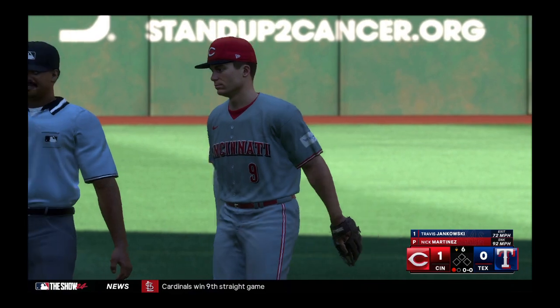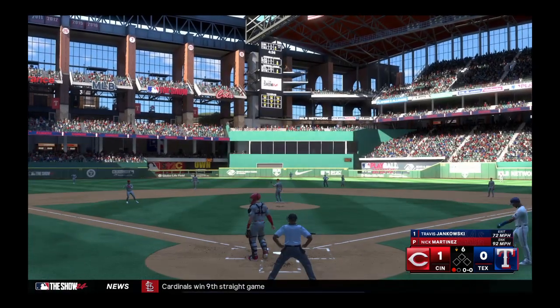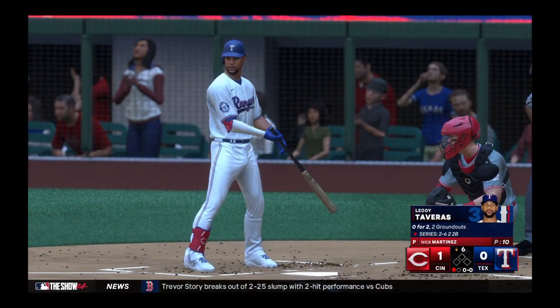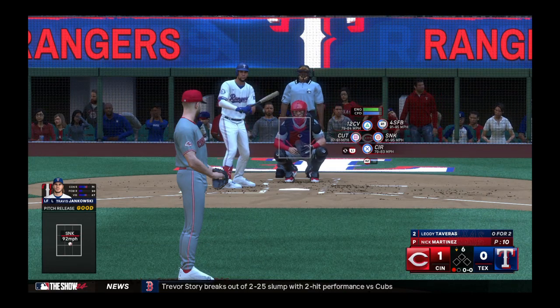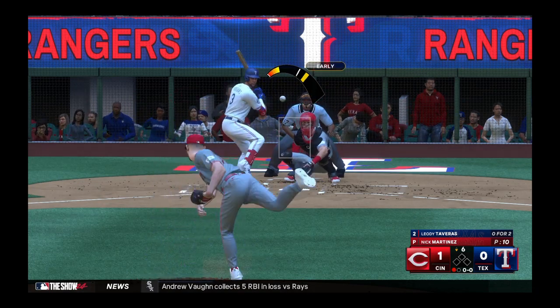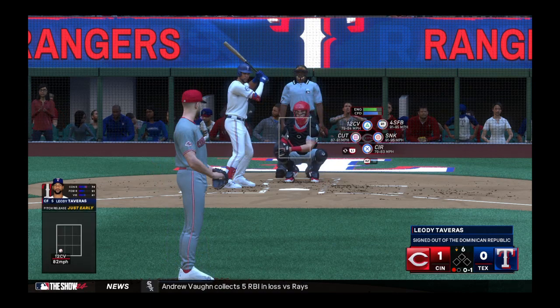Well, that was a pitch you got to crush. Unbelievable that he missed it right there. I'm telling you, he is going to be frustrated with himself until his next at bat. And now here is Leody Taveras. That one finds the zone. 0-1.